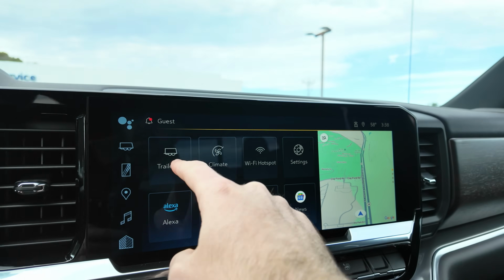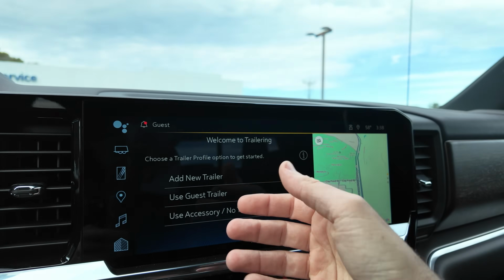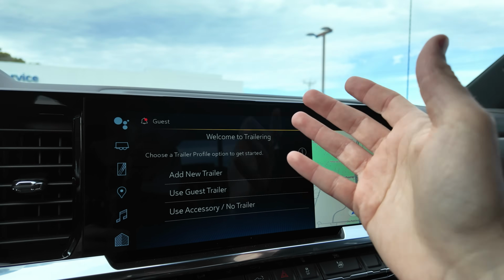If you do a lot of trailering, once you have your trailers set up, if multiple trailers, the system will remember it, which is nice. Hook it up and off you go.